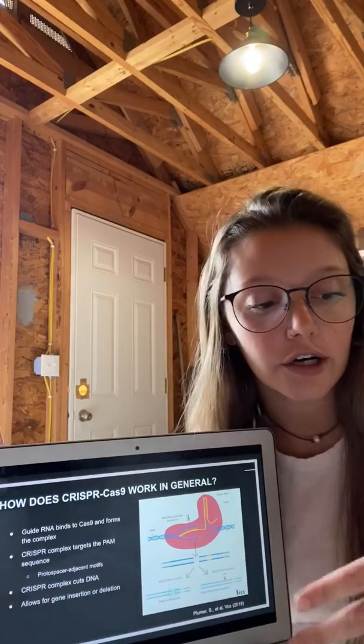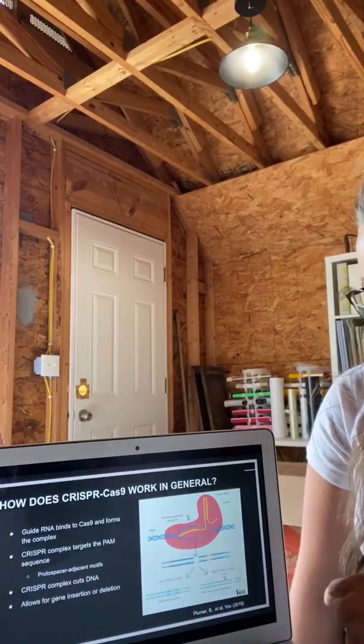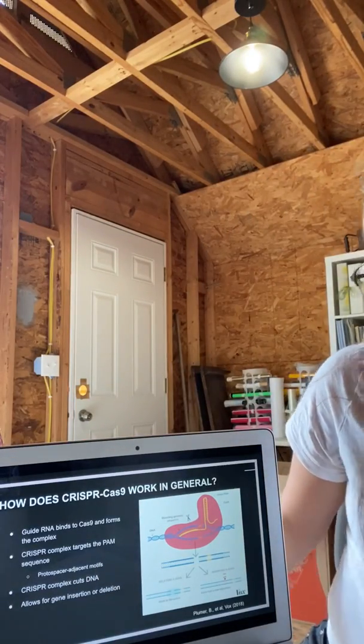Let me back up a little bit. The guide RNA, also called gRNA, is a short synthetic RNA composed of two different things. It's composed of a scaffold sequence called tracrRNA, which means trans-activating crRNA. It's a lot of letters. That's necessary to bind to the Cas9, and it also includes a spacer, which defines the genomic target that's to be modified.